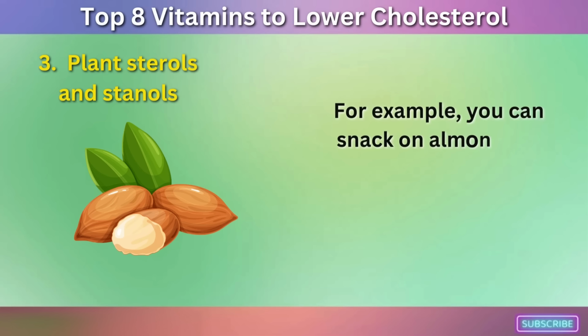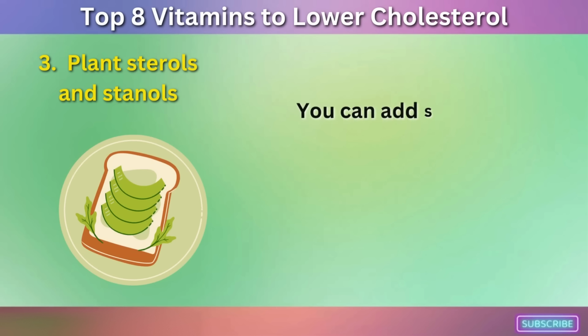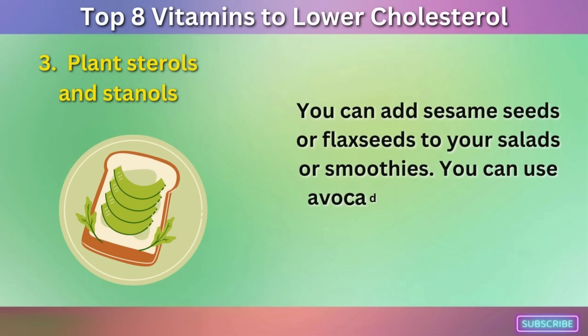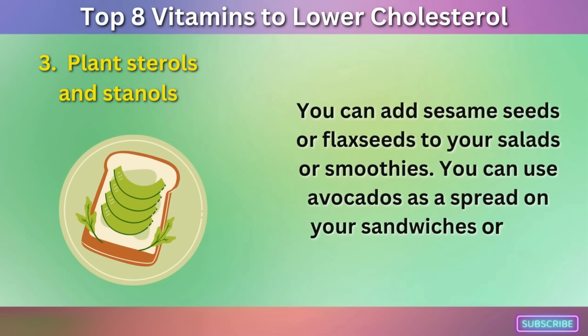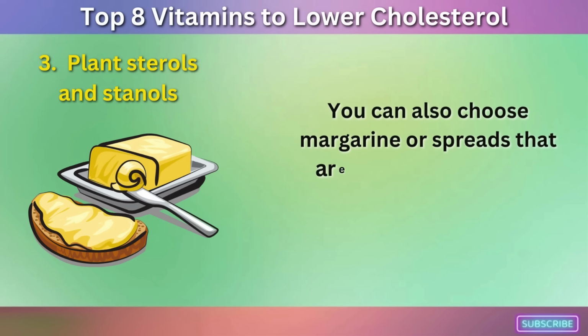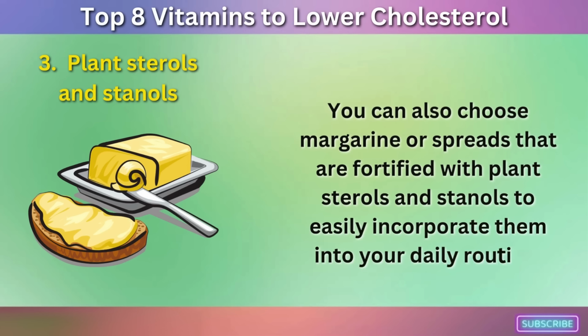Incorporating plant sterols and stanols into your diet can be easy and delicious. For example, you can snack on almonds or pistachios as a healthy and cholesterol-lowering snack. You can add sesame seeds or flax seeds to your salads or smoothies. You can use avocados as a spread on your sandwiches or as a topping for your toast. You can also choose margarine or spreads that are fortified with plant sterols and stanols to easily incorporate them into your daily routine.